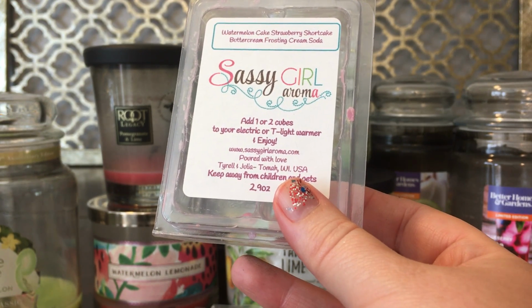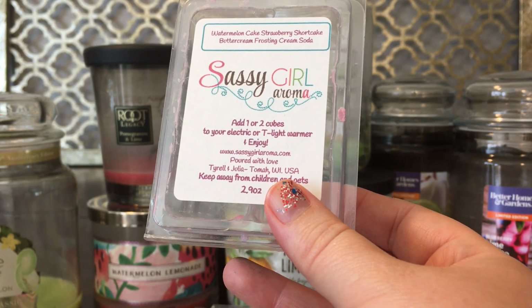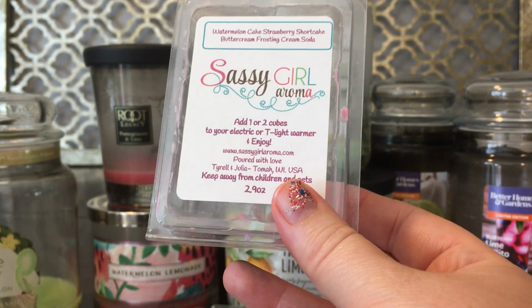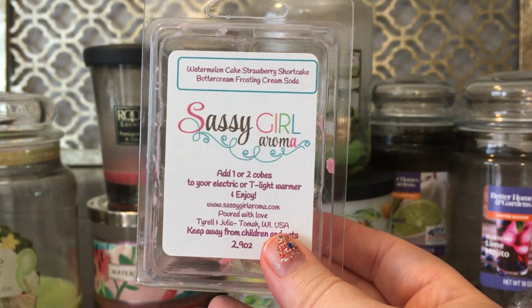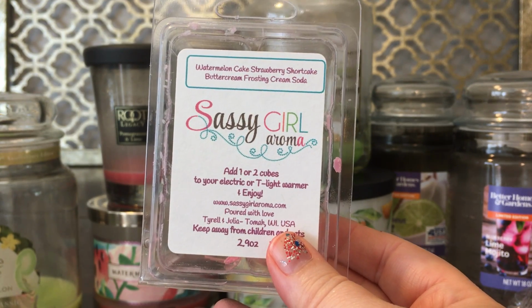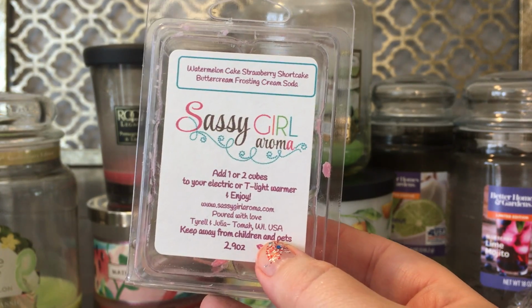Usually with Sassy Girl, you get a full blast for like 4 to 5 hours of whatever you're melting. And that's good enough for me because, again, I switch out my wax a lot. But I remember not being totally in love with this as I thought I'd be. And maybe it was just because it was too old, because I do remember purchasing it last year. I just don't recall when. I didn't put the date on it.